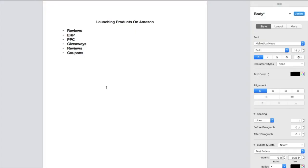Now, a couple of things you need to know when it comes to launching products. Number one, as I said, very important: reviews. Number two, you need to enroll your product in what is called the ERP, the Early Reviewer Program. Very simple, very easy, because it's really important to get your first, early on reviews. Now, the other thing is PPC.